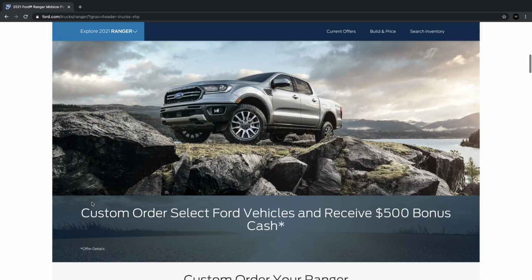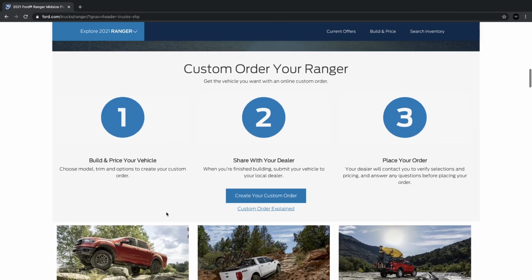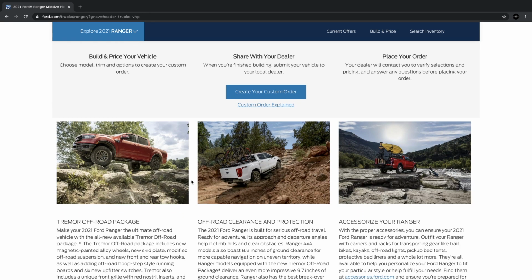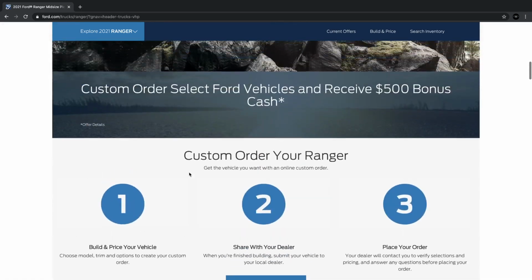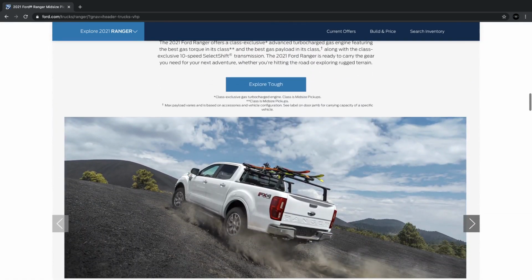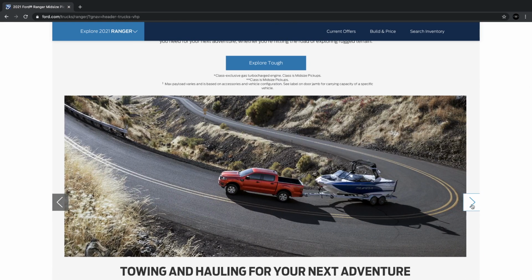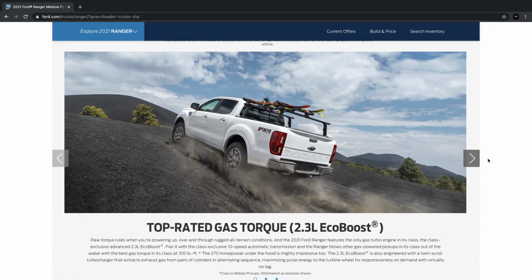Why would somebody get something like this when there's bigger, luxury, so on and so forth? I guess it would just depend on what you're trying to do. Maybe you just don't need that much truck. So, this is kind of the mid-tier version, but I think in Ford's case, this might be their entry level. But in any case, top rated with torque.